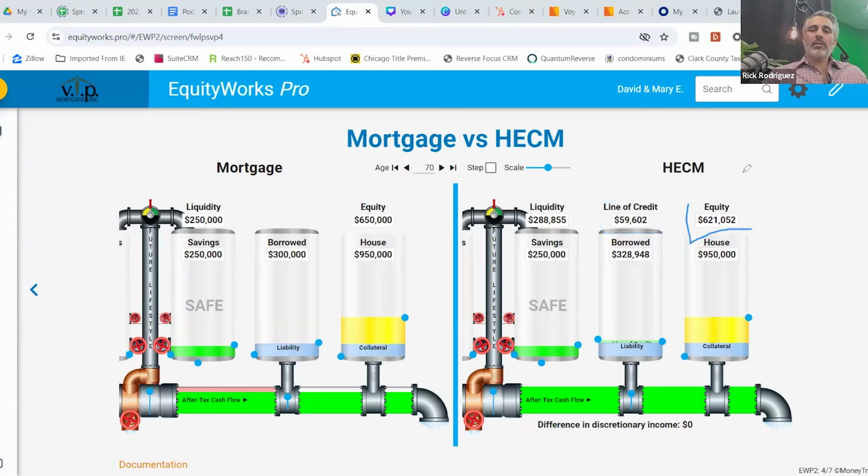So equity is the same, right? I should say the field's the same. It's a little different because of why? Well, the balance is a little bit higher, as you can see. So what I'm going to show you now is year by year how these 3 tanks, your savings tank, your mortgage tank, and your equity tank, interact with one another as time goes on with both your traditional mortgage that you currently have in place and what if you put a reverse mortgage in place instead.